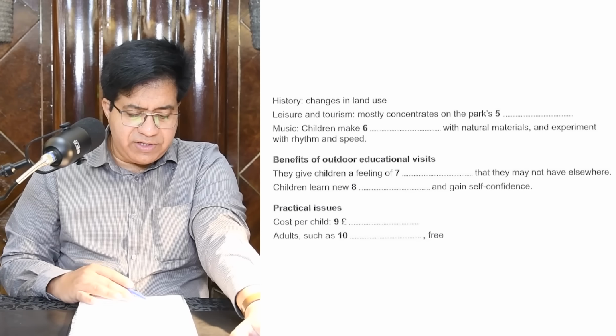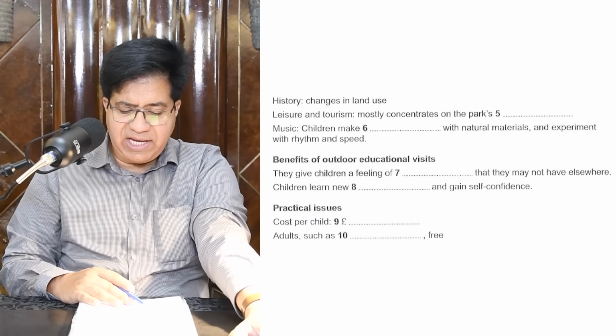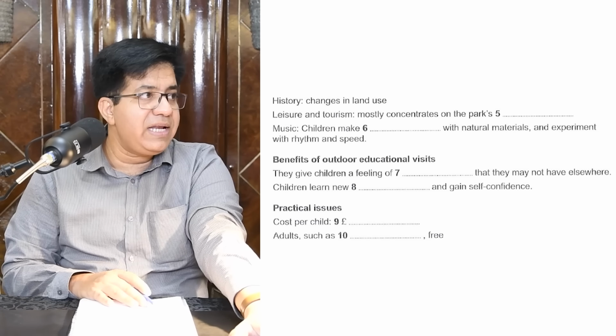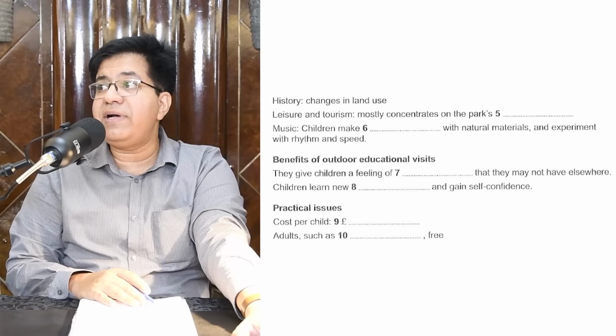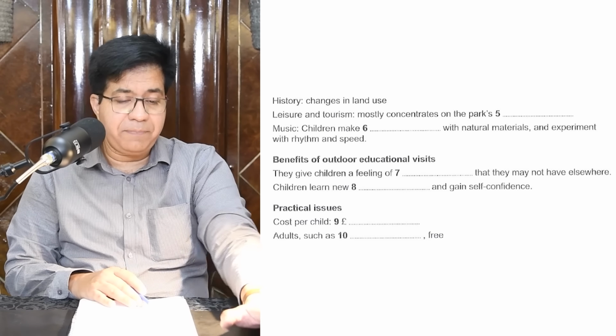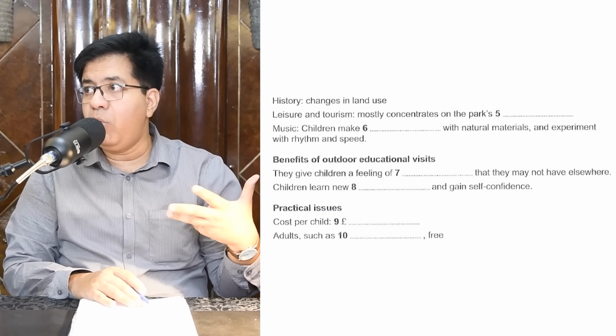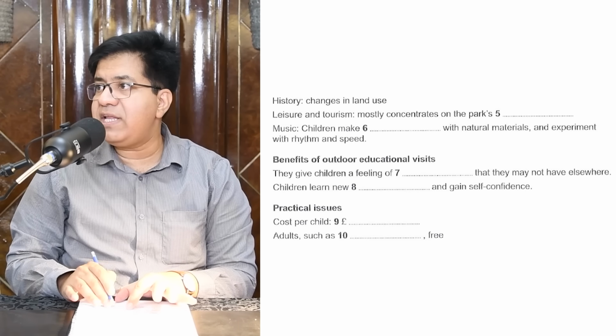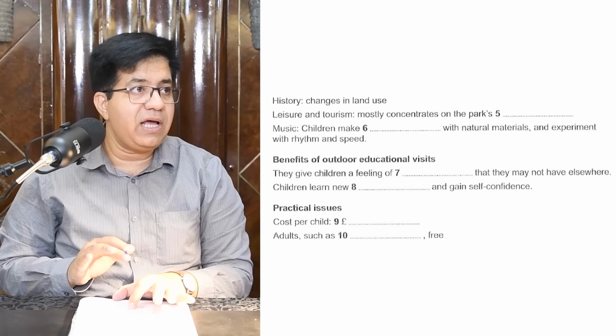Next we have children learn new dash and gain self-confidence. Now focus the word learn and new. For learn they can use the word develop. Children develop new or something more for new. Now let's see what is it that they learn new, and self-confidence is already written. It will not be the answer, okay?